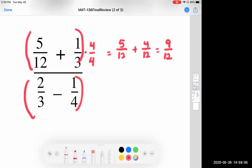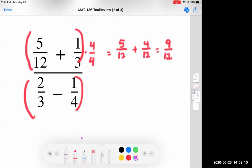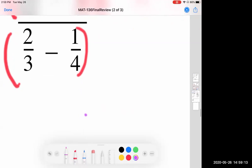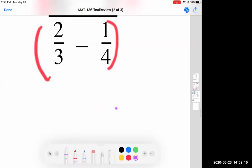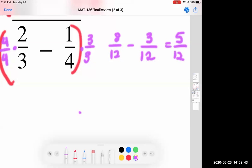All right, in our denominator, we want to get a same denominator. We have a 3 and a 4 for our denominators. So let's go ahead and multiply each one by a 4 over 4 and 3 over 3. This will get us a denominator of 12. So we have 2 times 4 is 8 over 12 minus 1 times 3 is 3 over, 4 times 3 is 12. And then we can subtract 8 minus 3 is 5. So we have 5 over 12.